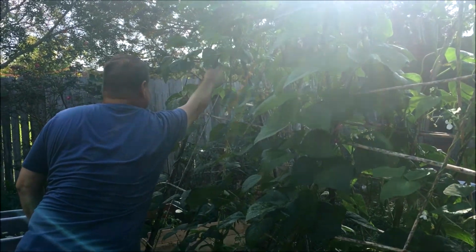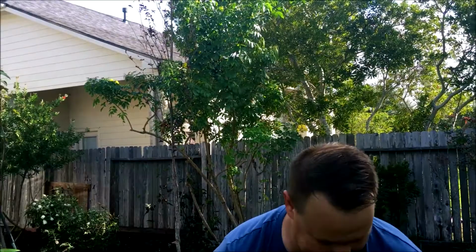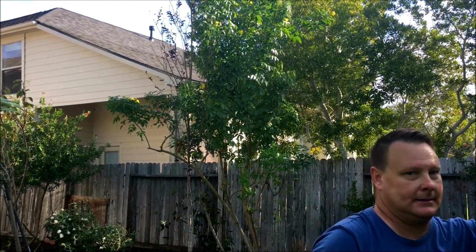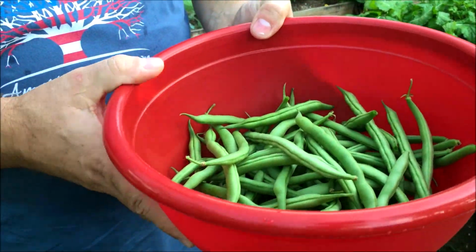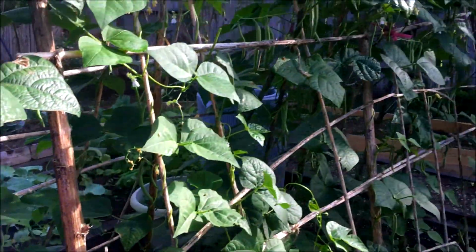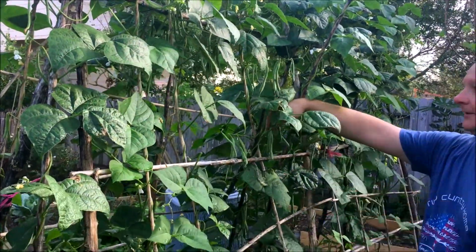Some of these will be a little hard to reach at times, but you need to do the best you can. But yeah, we're going to go ahead and just keep on picking here. As you can see, we got a fair amount. Let me come around this side and grab a few here. I won't keep you through the whole picking, but I just wanted to show you, you get a lot of green beans from each set.